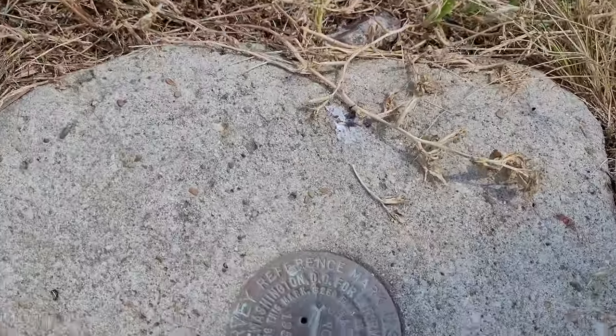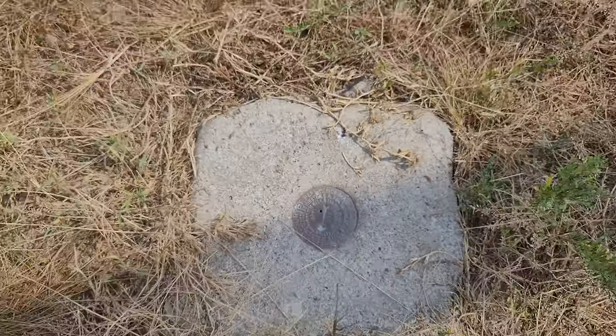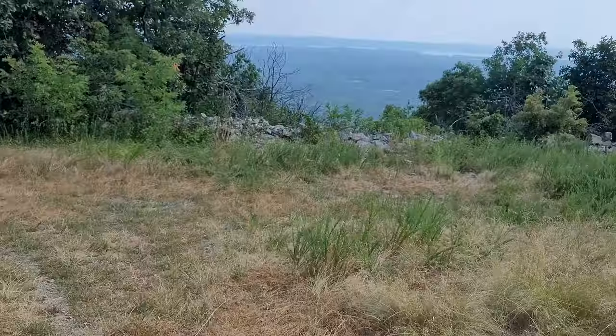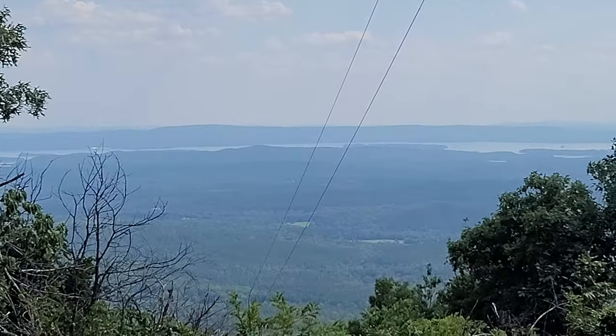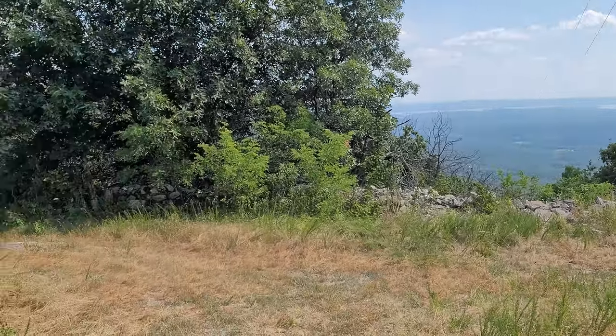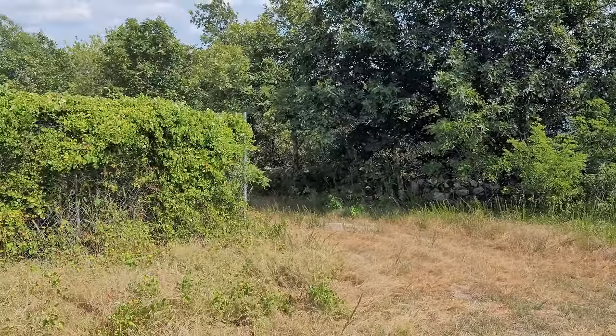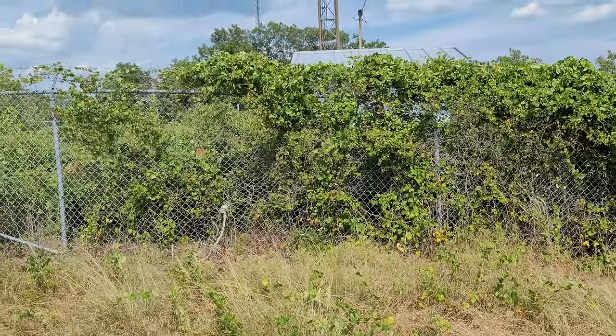There's also a survey reference marker. Very nice. Very much worth the drive up here. Looks like there's three towers up here.